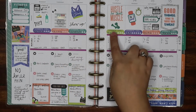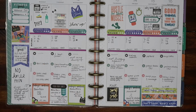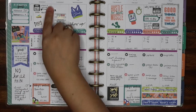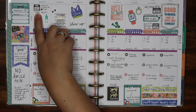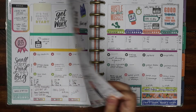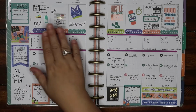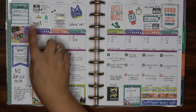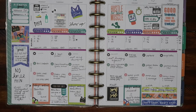We have hydration stickers because one of my goals was to work on my hydration. And then here on Monday is my weekly Monday weigh-in. And so I was 188.8, and if you could see, I was 190.8 the week before. So I did end up losing 2 pounds. I put, oh my God, 180s, because I hadn't been in the 180s for quite some time.